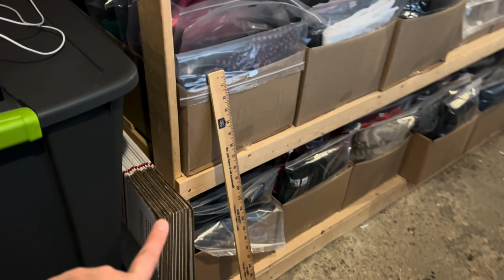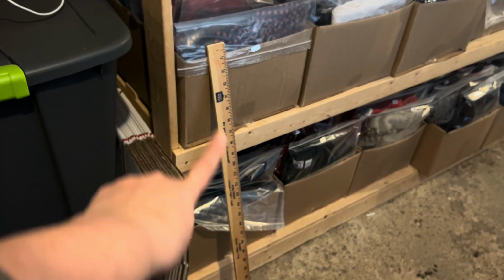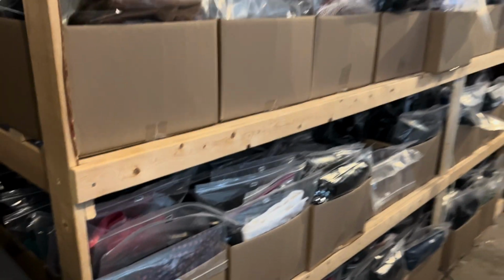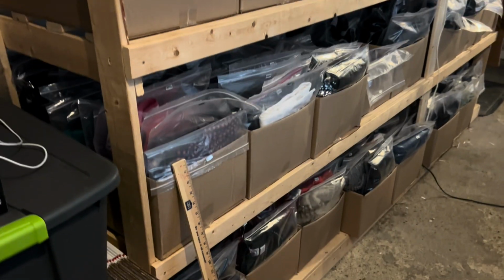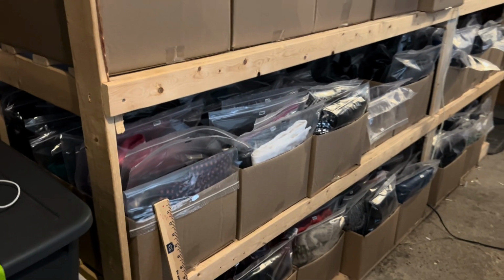These are number 7 boxes. Those are the really big ones. And I use this yardstick for measuring all my items, and it just kind of lives there. I would like to drill a hole in it and put a hook so I can hang it up because it gets knocked over a lot.